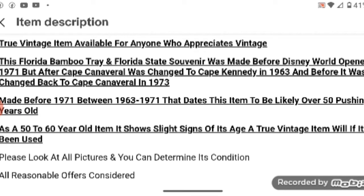So this was before then. So it was made sometime between 1963 and 1971. I love when we can date items by what's on them. Just by, like, this map.